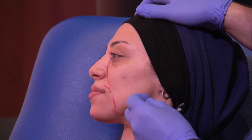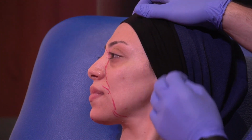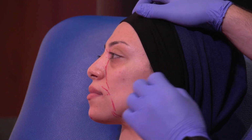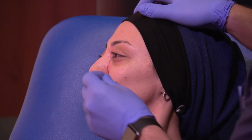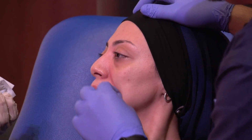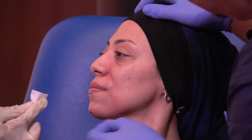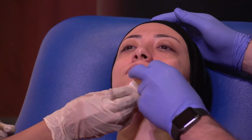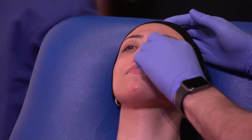So I've tried to take one model and to do all the treatments on her. She does not need any filling in the lips. She might need surgery to reduce parts of the lips to do what we call pursing. But that's it. So these are the 3 sites. Give me gauze, please.